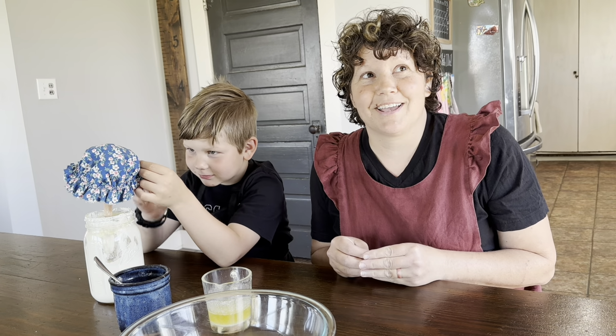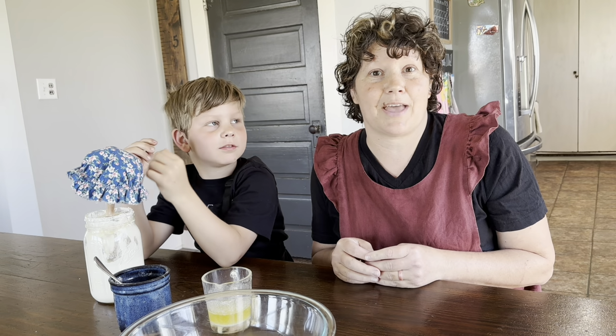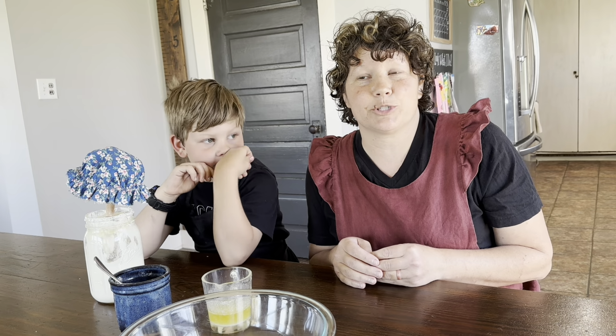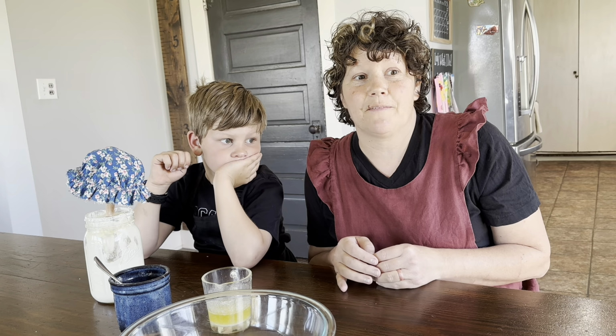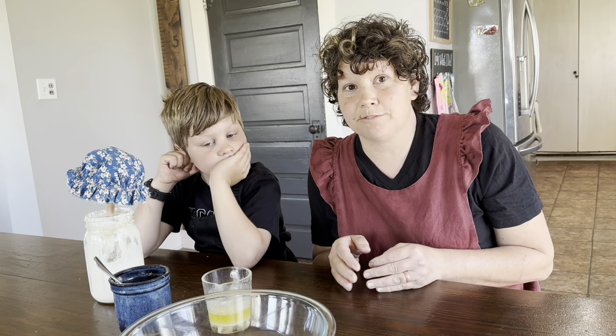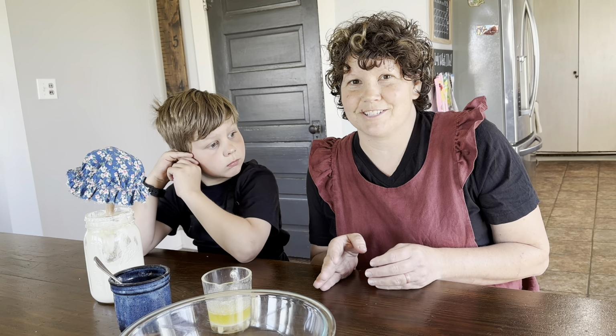So the family started complaining about popcorn being the only salty snack we had. Although I had experimented with making my own crackers before, I had never found a recipe that the family loved and that I really desired to eat.